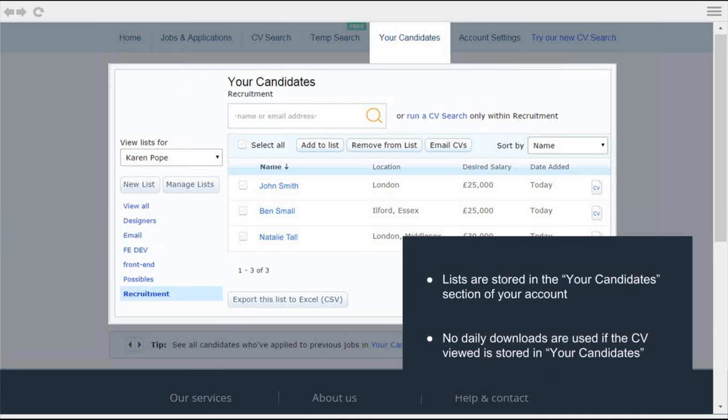It's worth noting that our CV database comes with a download limit. Any candidates that are looked at in the Your Candidates section do not take up one of that limit.